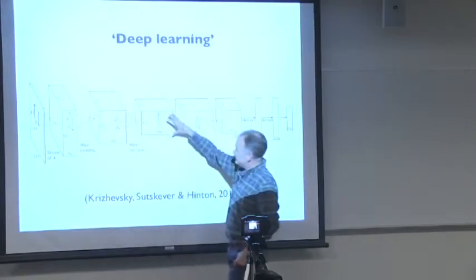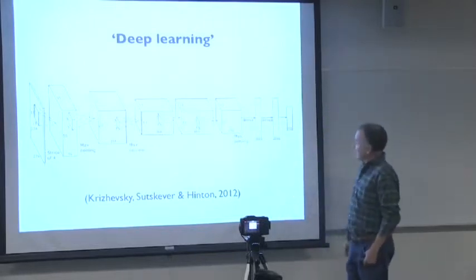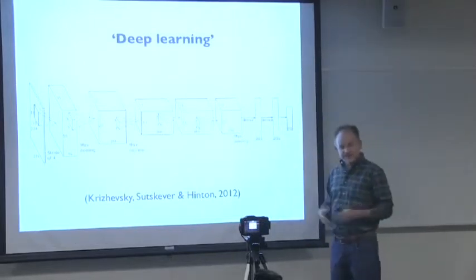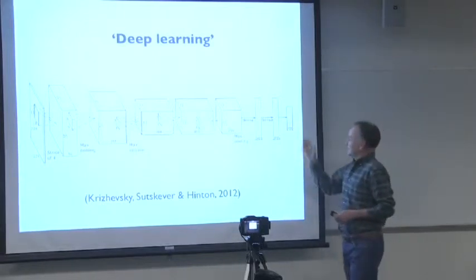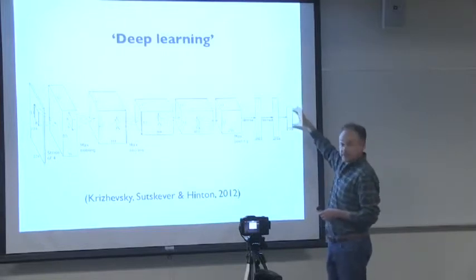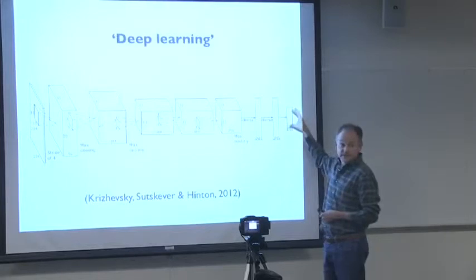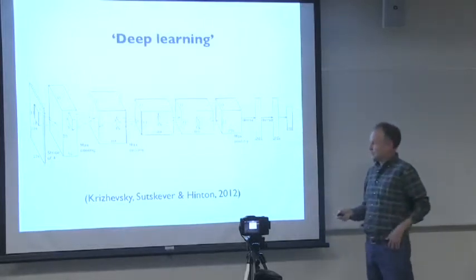And you do it again, and you do it again, and you do it again. And you sort of stack these layers. And almost miraculously, well, I shouldn't say miraculously, but it's really kind of astonishing that this output layer here now gives you very high level and very semantically meaningful representations of images, okay, in ways that we weren't able to do before.